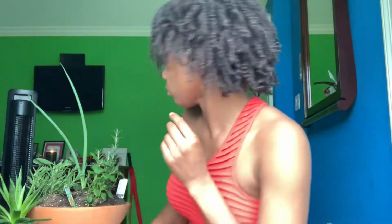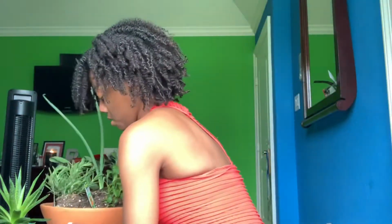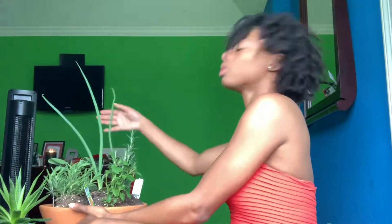The one that you can see right here, I actually have 5 plants in this one pot, which is absolutely amazing. I got this top and bottom set. You probably can't see it and it's kind of heavy, but it's top and bottom. This pot was about $12 in total, which is actually on the higher side.